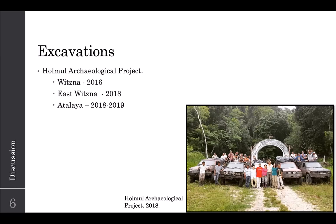My last 2 years of the Holmul project, we had internet, so I could communicate with family, which is really nice. We have no cell phone service, nothing like that. And the generator provides all the light we had. We'd live in tents in the middle and hope for the best when it became the rainy season.